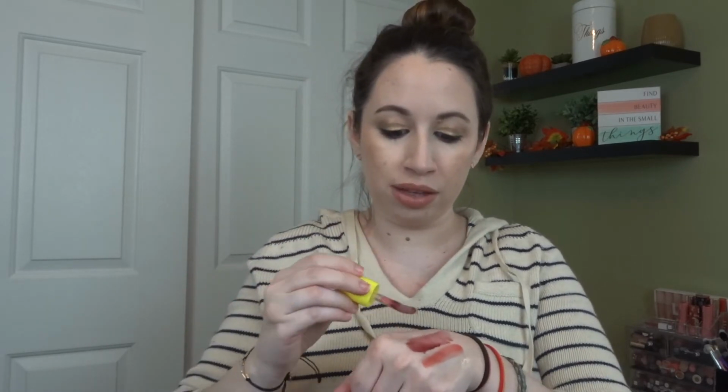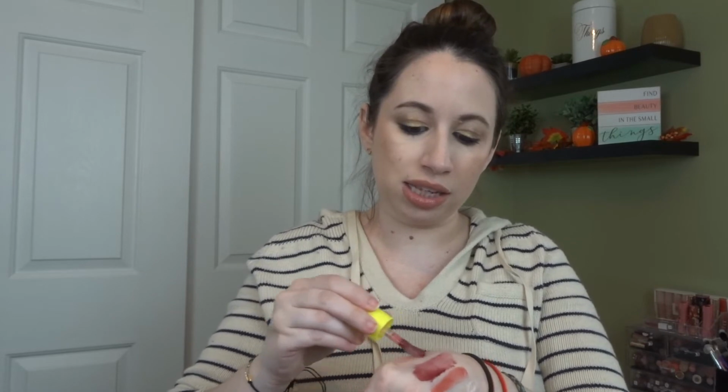This is a lip oil that I got in an Ipsy bag. This is from INN Beauty Project, and this is their lip oil in Glaze 1, and I love this thing. First of all, it smells like freaking apples. It smells so good. And it's a lip oil, so it's pretty lightweight and has a very sheer cover. Very sheer color, and I think it's really good.